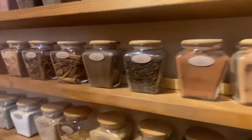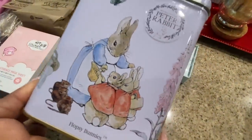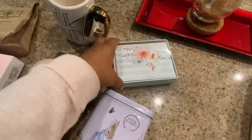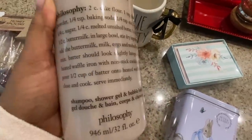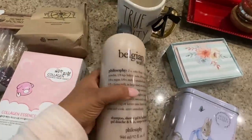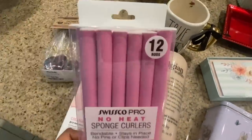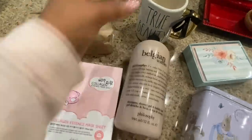I get some spices and teas from this place. I also get some from a lot of the other stores that I go to. I believe these are from Marshall's. And I found a lot of goodies at Marshall's. This Belgian Waffle Philosophy body wash is so good. I can't wait to use it. I also got some face masks and, yeah, the collagen face masks. I got some rollers so I can roll my hair, and these work really good.